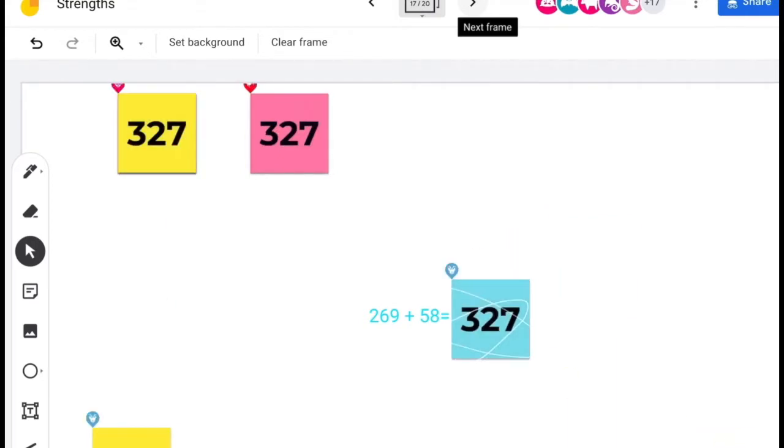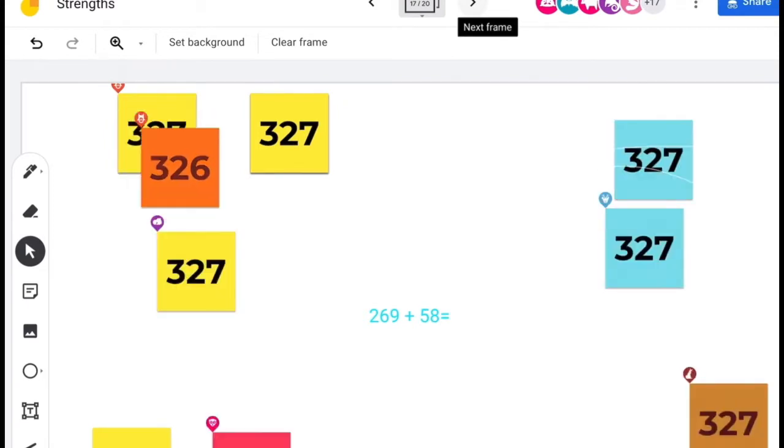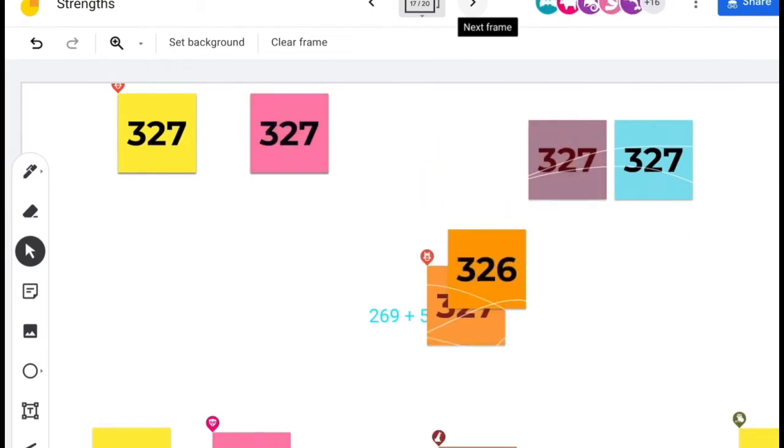To overcome this, I have the Jamboard set up on the class laptop and simply have the classroom app on my iPad and can see individual children typing in their answers.